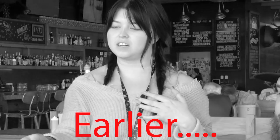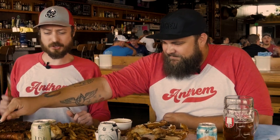Wow. This is the mushroom cordon bleu chicken. I don't know if that's what it was. The schnitzel dinner. Schnitzel dinner. You know, I'm not usually a mushroom fan, but that gravy is actually very good.